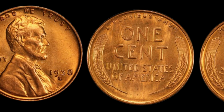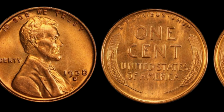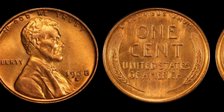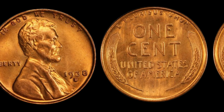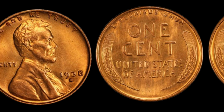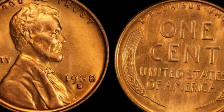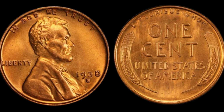If you're lucky enough to come across a 1938 S mint mark Lincoln penny in your collection, it's important to take good care of it. Proper storage and handling can help preserve the coin's condition and maintain its value over time. Make sure to keep your coin in a protective holder or case to prevent damage, and avoid touching the surface of the coin with bare hands to prevent oils and dirt from affecting its appearance.